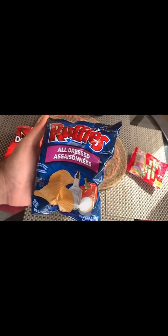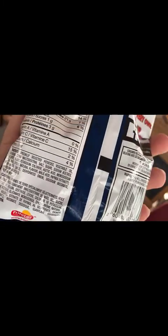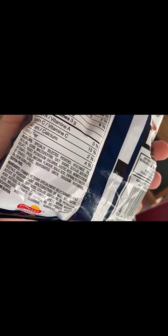Last but not least, Ruffles, all dressed. I don't know if this one's vegan or not. Do we care? We don't. Specially selected potatoes, vegetable oil, seasoning, corn, maltodextrin, salt, sugar, sodium acetate, whatever, how do you pronounce that? Dextrose, yeast, potassium chloride, acetic acid, monosodium glutamate, spices, natural flavor, malic acid, paprika extracts. There we go.